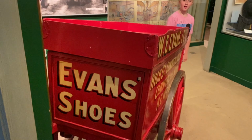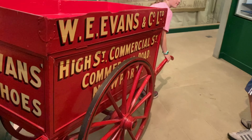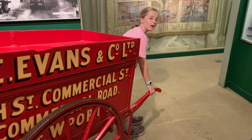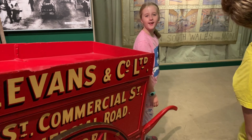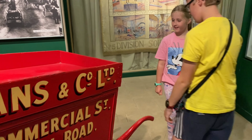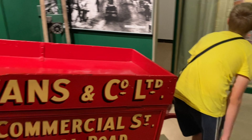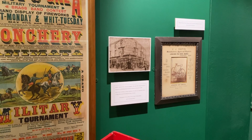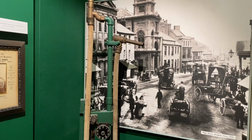Oh, what's this? Evans shoes. I don't think it was pulled by a horse. I think that was pulled by a person. Would you like to pull that along all day? And you used to perhaps fix people's shoes with it, perhaps, or sell shoes. And you've got photos of the old shops.